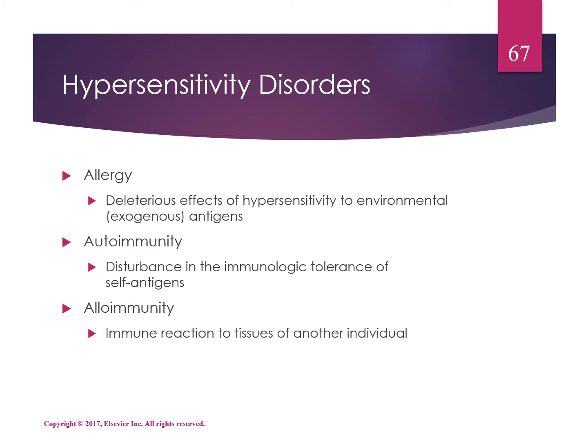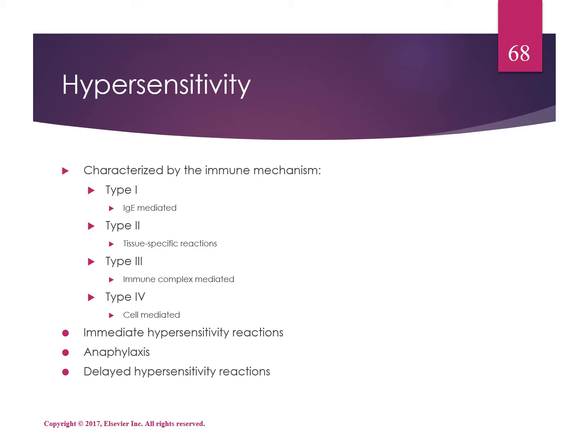And as we're looking at this, we're going to talk about hypersensitivity disorders. We've got allergy, which is typically our hypersensitivity to the environment; autoimmunity, disturbances in the immunologic tolerance of self antigens; and alloimmunity, immune reaction to tissue of another individual. And we're going to talk about all the different types of hypersensitivity.